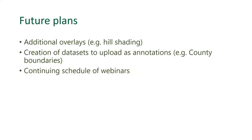Future plans: we have ideas to add some more overlays. For example, the hill shading is one that we're working on, so you could have a look at an area and get an idea of the slope and aspects and where the shadows fall and so on.